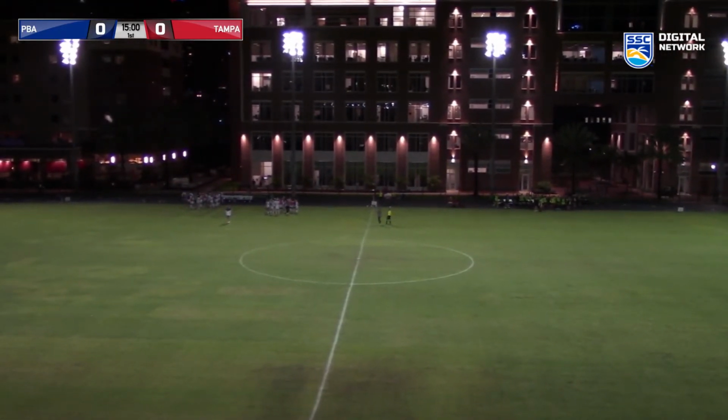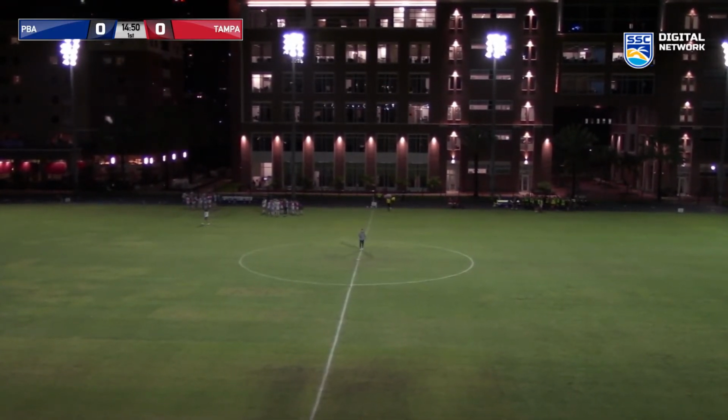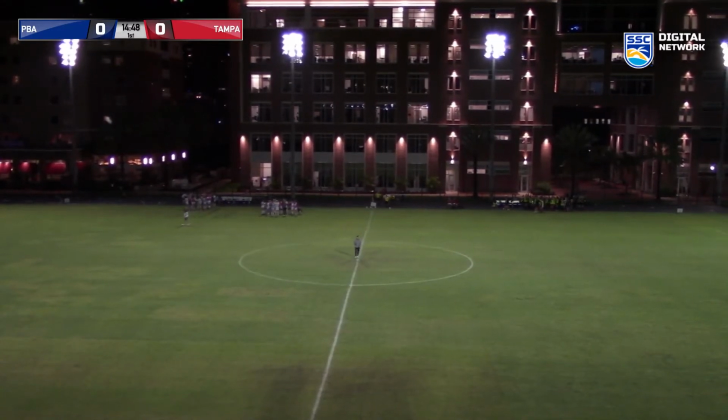My thoughts are that PBA had a little bit more rhythm going into the beginning of the first half, but as the first half went on, you could see the Spartans turn the corner and have a little bit more rhythm and intensity going on. As you can see, they actually dominated the possession percentages, and the Sailfish deteriorated in the possession percentages.